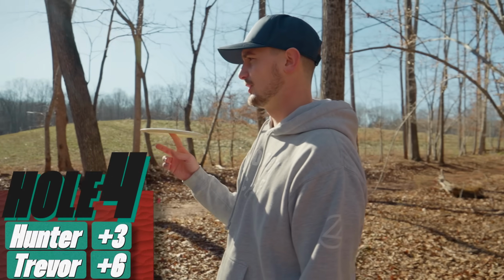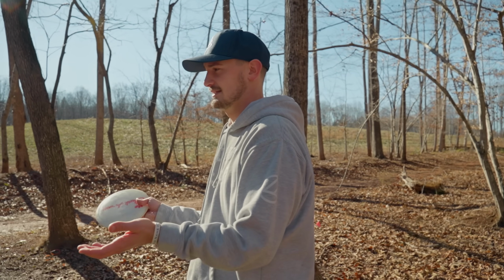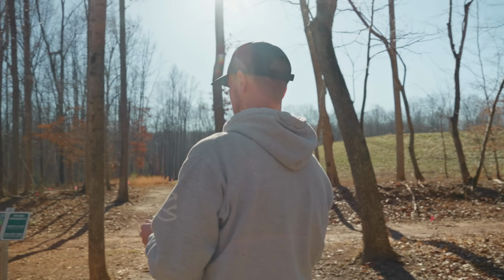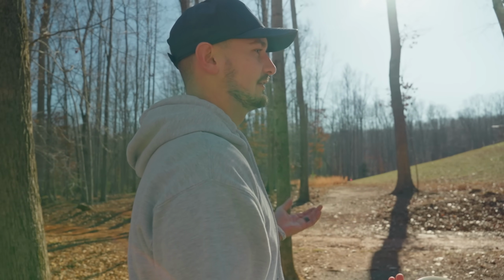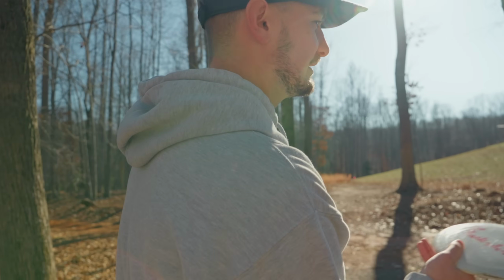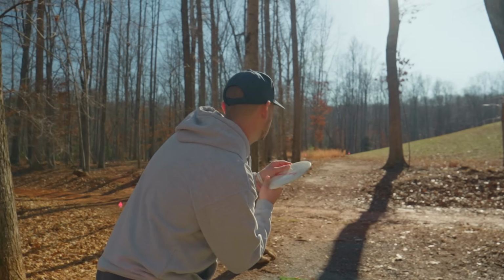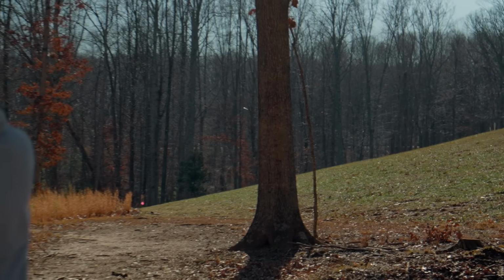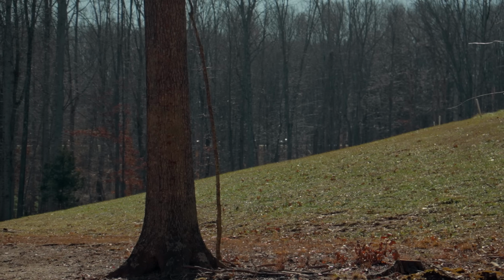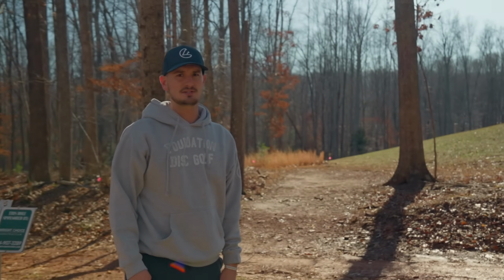700-foot par 4, so I'm capable of parring this distance-wise. Just not capable of birdieing it distance-wise. But there's no point in throwing the roller because I can only go 300 feet. So I'm gonna go with just forehand. I can't really throw a forehand more than 300 feet anyways. And now we just hope it sticks. Big ol' skip, which is probably encouraging, probably good.